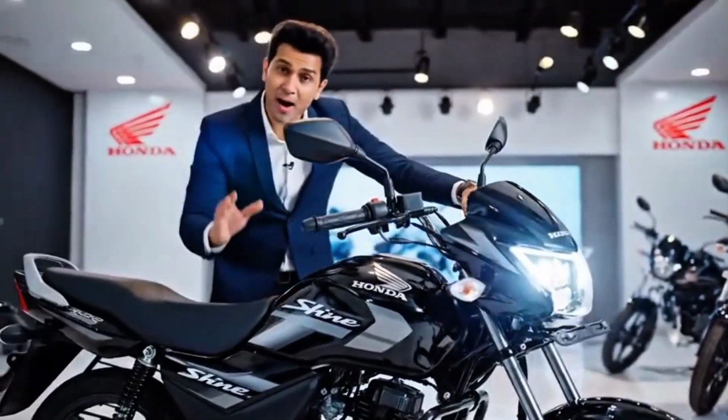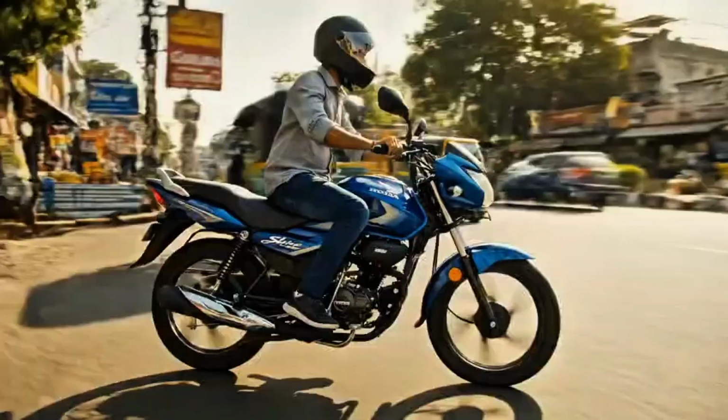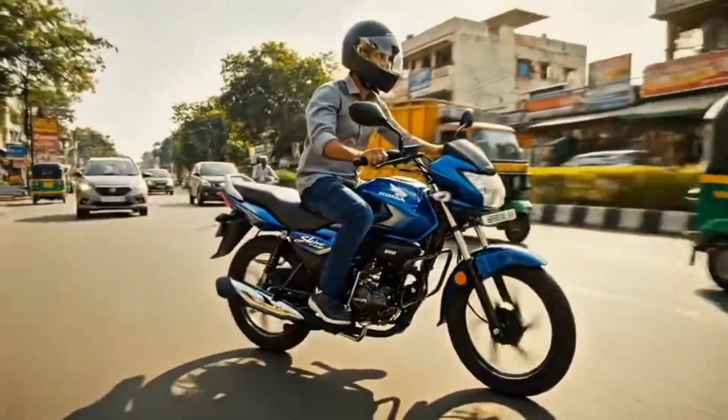Today, we're taking a quick look at the 2025 Chevrolet Impala, a sedan that blends modern design with everyday comfort.